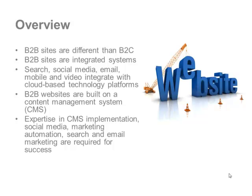All of this is possible today because a lot of these integration points are hosted on cloud-based technology platforms such as Salesforce.com. Amazon has stuff. All of Google's stuff is web-based, and it's easy to plug it all together. One of the most important things to keep in mind is that B2B websites are built on content management systems, also known as a CMS.